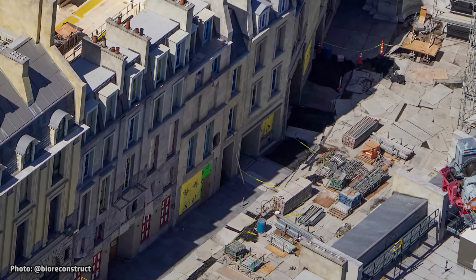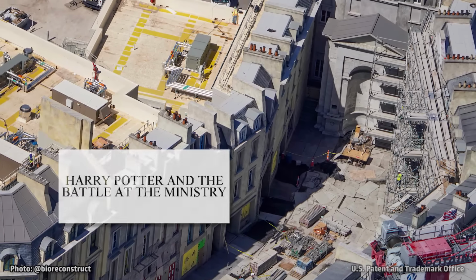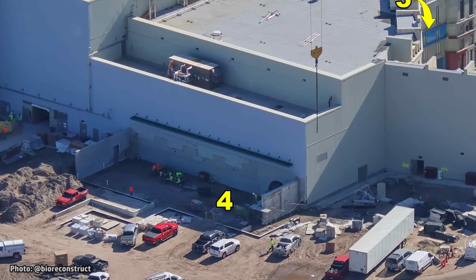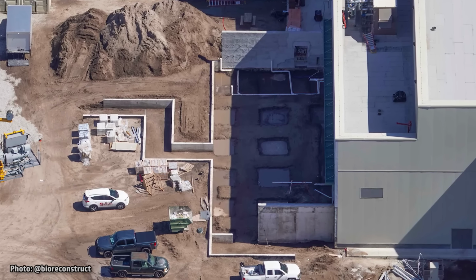At the end of this street, on the left side of the land, is the entrance to the main attraction, which we believe will be named Harry Potter and the Battle at the Ministry. A small, extended exterior queue area is being formed outside of this building, which will be used for overflow queuing.